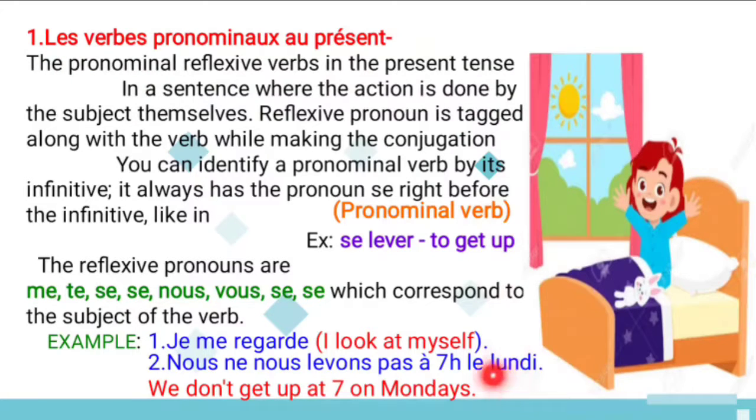So let us recall once the pronominal verb. What is a pronominal verb? The action is done by the subject themselves, and when you are conjugating the verb, you have to add the reflexive pronoun according to the subject. And how to identify the pronominal verb? It always starts with what? Se. And what are the reflexive pronouns? Me, te, se, se, nous, vous, se, se. And these are called what? Pronominal verb.